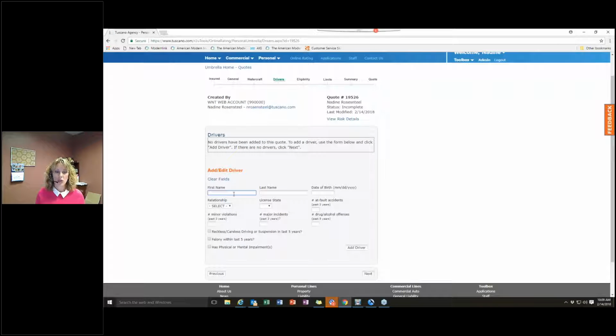Here is where you would add your drivers. Any drivers you will need to enter in, and their birth date. It's asking for the relationship, what state. It does not run MVRs at this time. We do not run MVRs in the quoting process. MVRs will be run once the policy is bound.